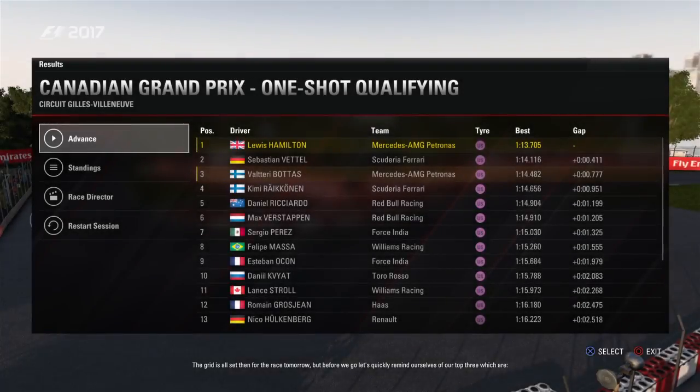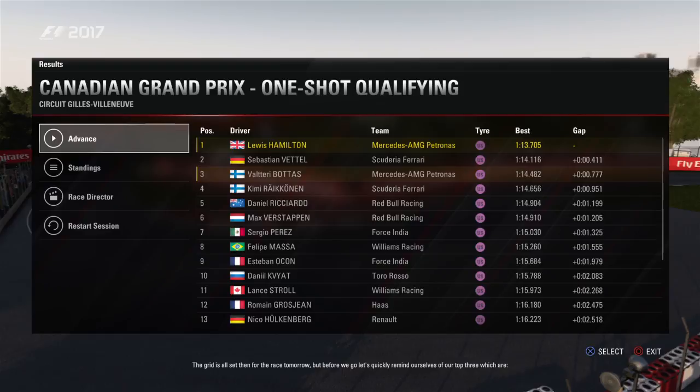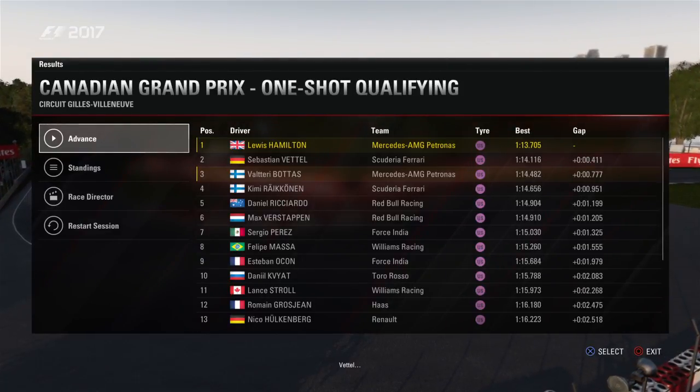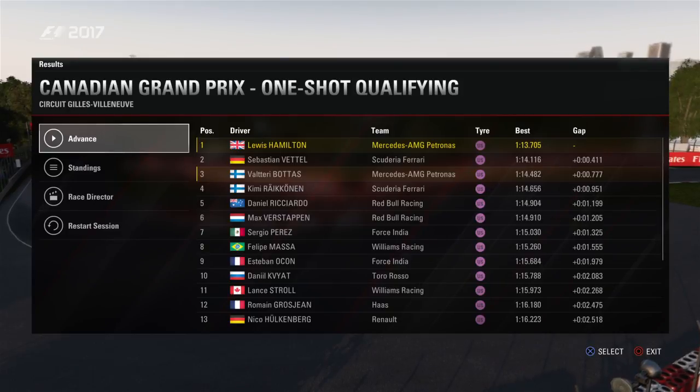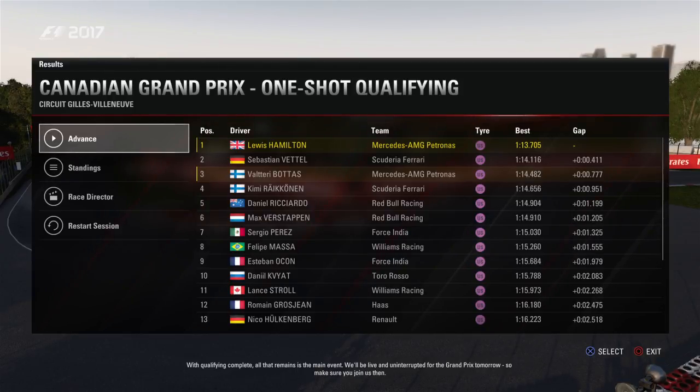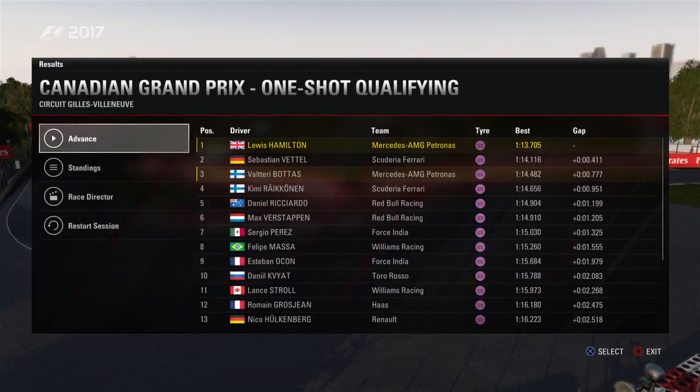The grid is all set then for the race tomorrow. But before we go, let's quickly remind ourselves of our top three, who are Hamilton, Vettel and Valtteri Bottas. With qualifying complete, all that remains is the main event. We'll be live and uninterrupted for the Grand Prix tomorrow, so make sure you join us then.